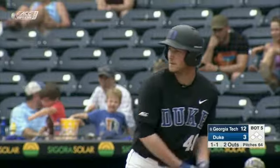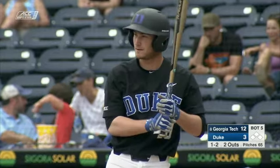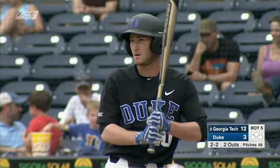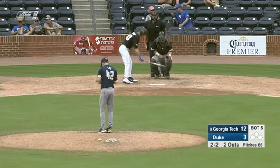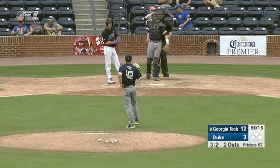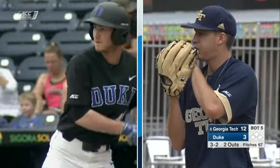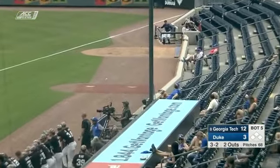Schreck has seen some spot duty over the course of the season. Playing in his 19th game, he has started 8 games. Highlight of his rookie campaign was a key run-scoring base hit in the win over East Carolina. The 2-2 pitch, now 3-2. Schreck swings the full count pitch from Thomas.